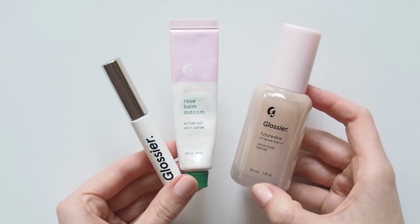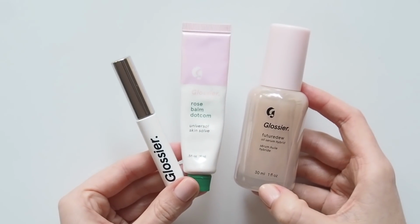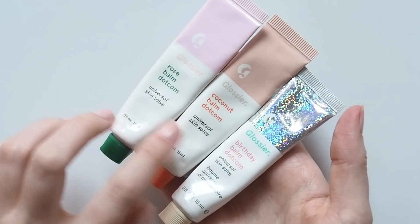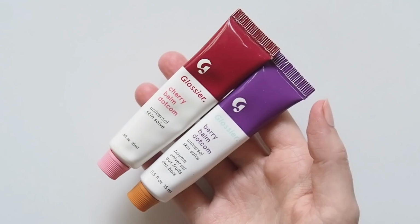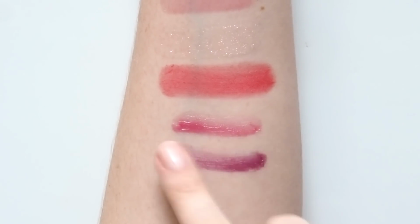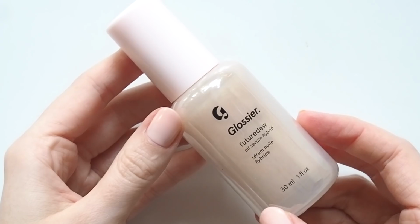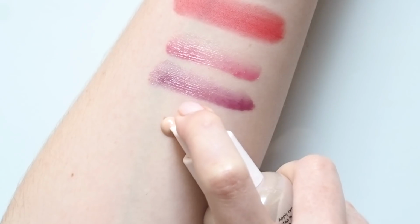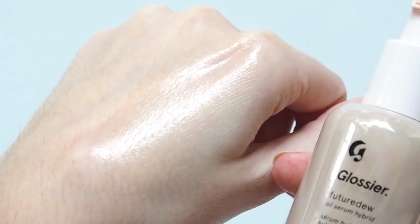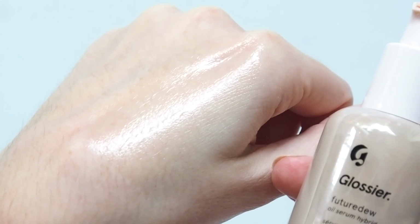But to get an all-over Glossier look in just 3 products, there's the Boy Brow, Balm.com and Future Dew set. My favourite Balm.com flavours are Rose, Coconut and Birthday, but you definitely get the most tint from Cherry or the latest release Berry. Then Future Dew is their oil serum hybrid, described as skincare, but I think of it as makeup, like a glowy base. You can see more detail on this super glossy Katie Jane Hughes style skin product in my Future Dew review.